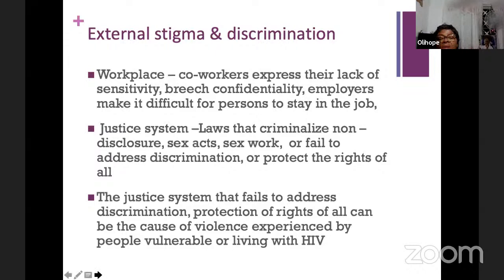People can abuse them. Law enforcement officers sometimes lock up persons and disclose their status in the station, say they are from whatever community, and how they are then treated is against the law, and their rights are breached. The justice system that fails to address discrimination and protect the rights of all can be the cause of violence experienced by people made more vulnerable or living with HIV.